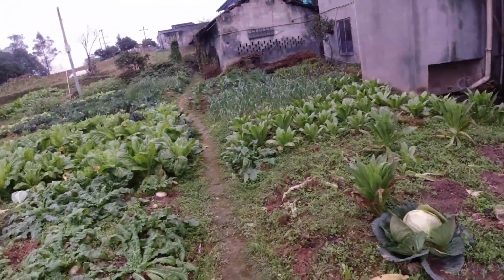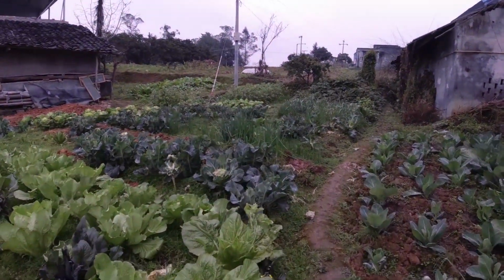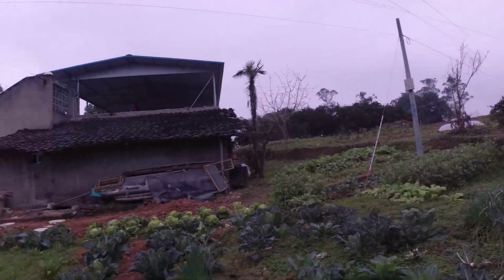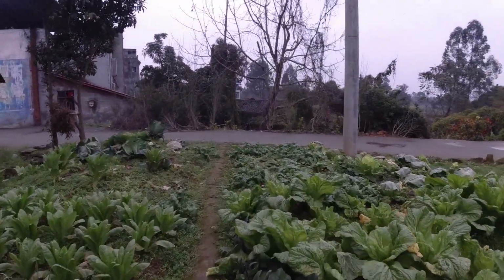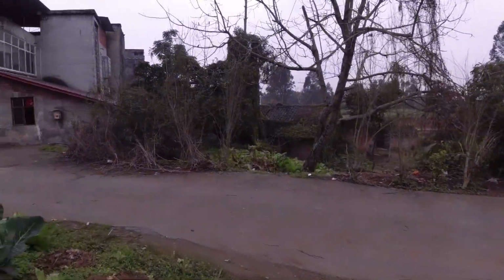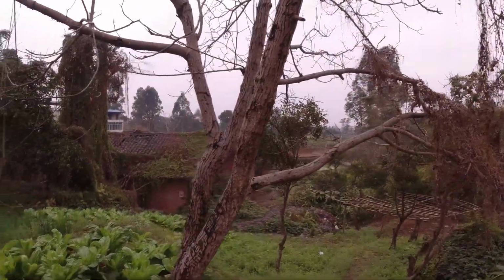Cabbage and some other stuff as well. So this is what I mean by fresh vegetables and working the land. Almost all the families here have got some land, and they'll either grow and sell and eat, or they'll just grow for them to eat. There's a little orange tree there as well.